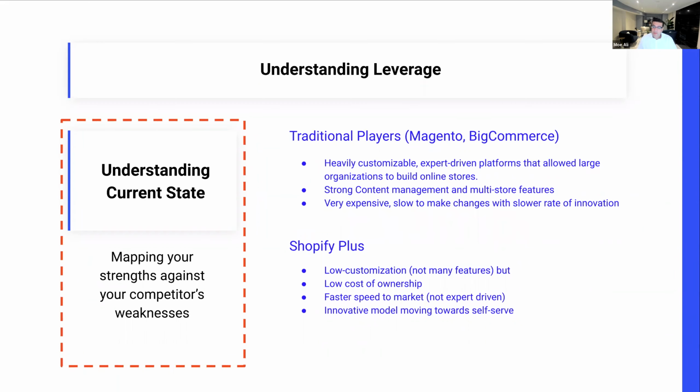When Shopify Plus was being launched, we're all familiar with the consumer Shopify product. Well, actually, Shopify Plus is where 70% of the company's revenue comes from. This was started in Waterloo around 8 years ago. When they were launching Shopify Plus, the current state players in the market were Magento and BigCommerce, which required a heavy amount of customization to get going. I mean, you needed to work with implementation consultants, even to set up a simple store.